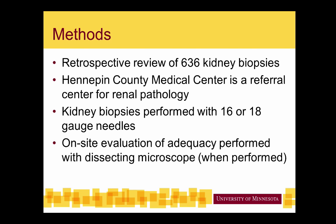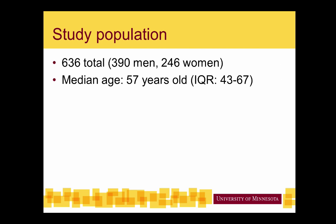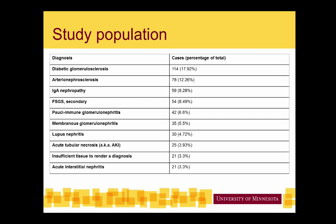The kidney biopsies were done with 16 or 18 gauge needles. The imaging modalities that were used were ultrasound and CT. And if on-site evaluation was performed for adequacy, a dissecting microscope is used. So that's 20X. So we have a total of 636 patients, the median age about 57 years old.